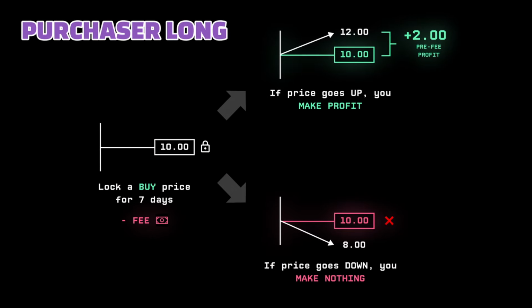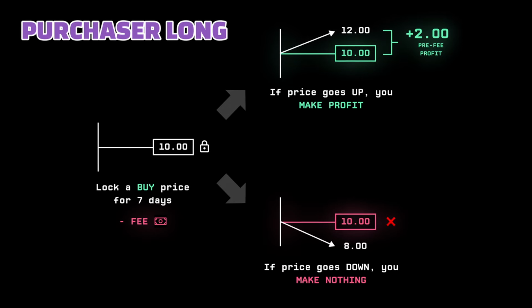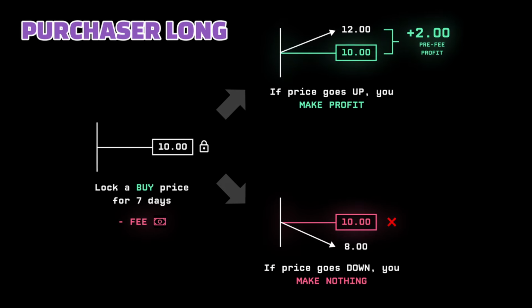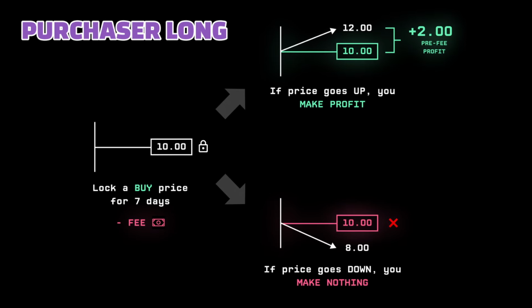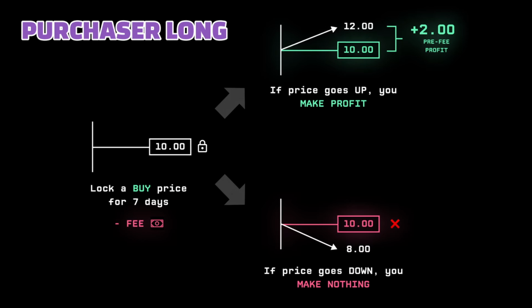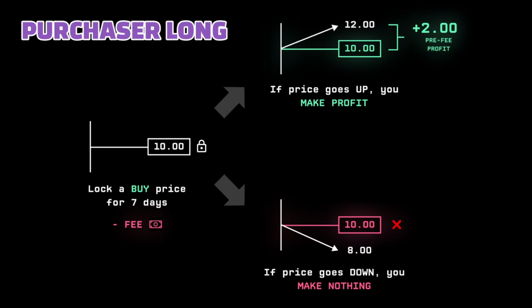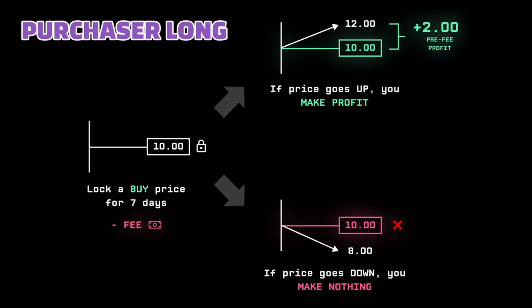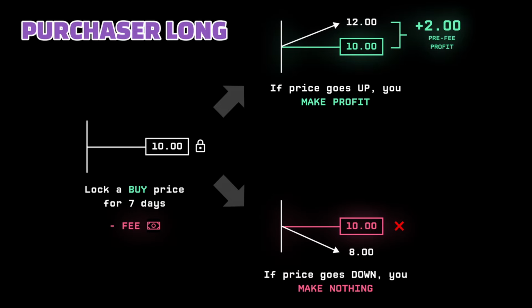Let's give you an actual tangible example so this kind of helps you more. Maniac locked in a buy price of 10 Solana for 7 days, minus the fees. Maniac is then betting on the price of his NFT to go up in value over these next 7 days. If the NFT were to go up in value, Maniac would get his initial investment back plus the profit. If the value of that NFT were to say go to 12 Solana, I would get 2 Sol plus the fees that are on top of that. So it'd be a little less than 2 Sol in profit of what I would make.